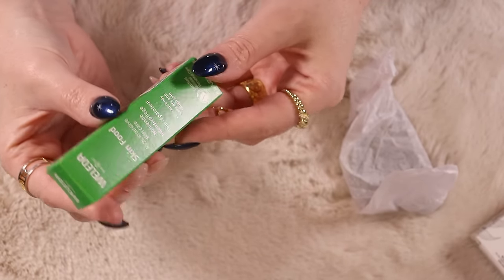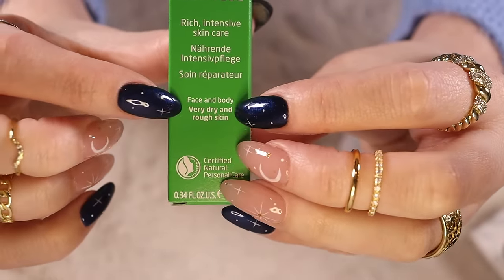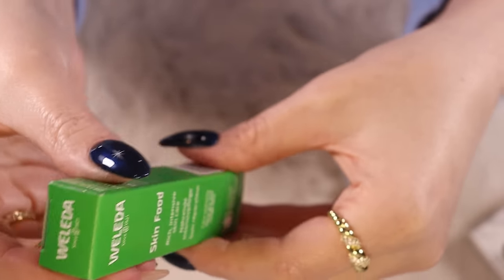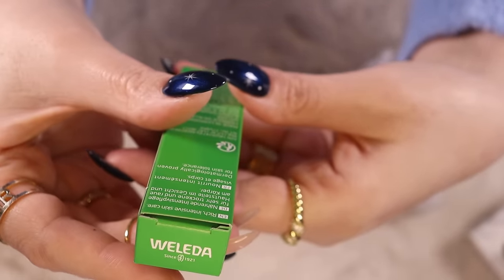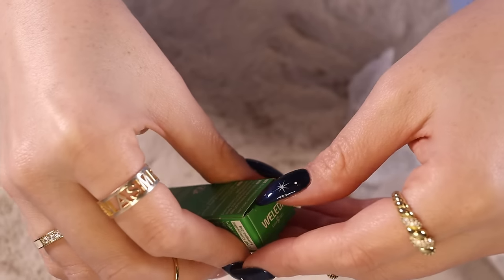Skin food, rich, intensive skincare. Face and body, very dry, rough skin. It's kind of a small size. I don't know if that means it's super intensive, a little goes a long way kind of thing, or if it just means it's, not a tester, but you know, like a travel size.